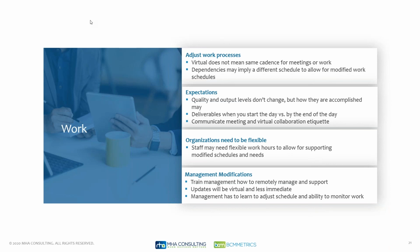We talked about flexibility in hours for supporting modified schedules. That's going to be really important for organizations, especially as we start seeing more and more people working from different locations, right? They're no longer in maybe the headquarters city or state. They're elsewhere, and they may need to adjust that schedule. And I think management modifications are a key. This is really going to be important for business continuity and understanding things as well.